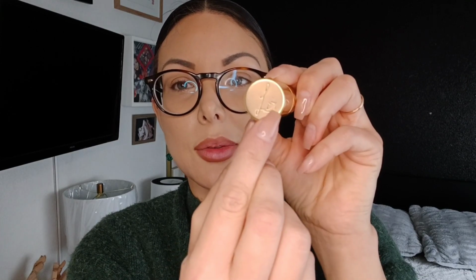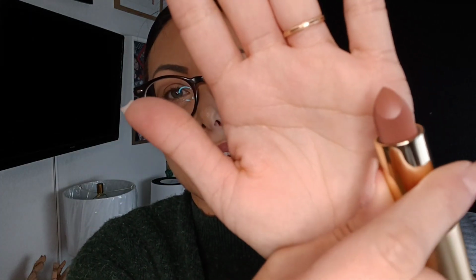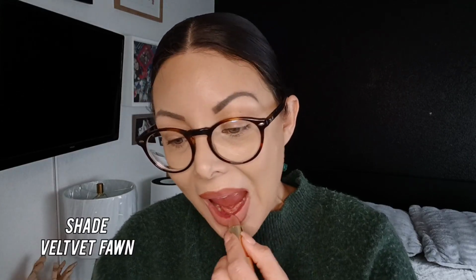I'm going to show the beautiful packaging of this lipstick. So they look like this, and then they have her logo with the L for Lisa and the lips with the little mold that she has. And this is the beautiful lipstick. It has cross-hatching texture, which kind of emphasizes the matte finish of the lipstick. Now I'm going to apply it on my lips, and this is Velvet Fawn. These are very pigmented. They're very comfortable, and it gives you that satin finish. Look how beautiful that looks.